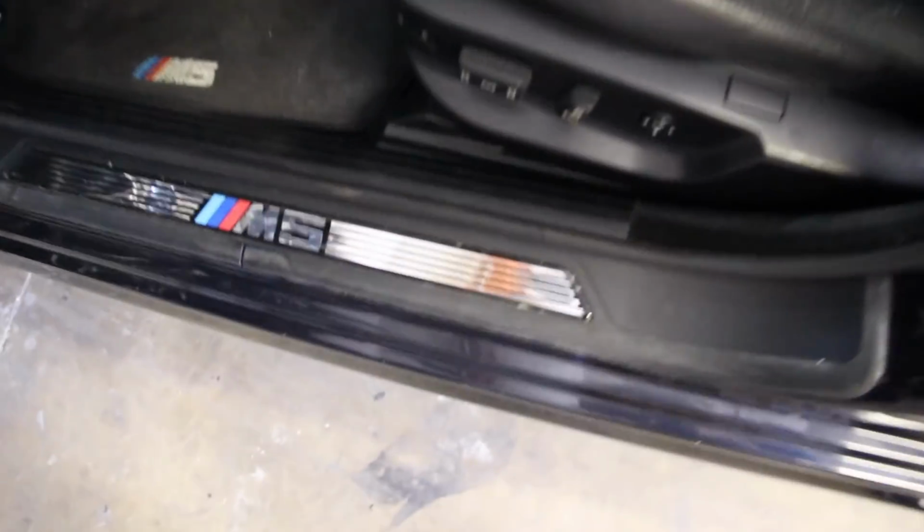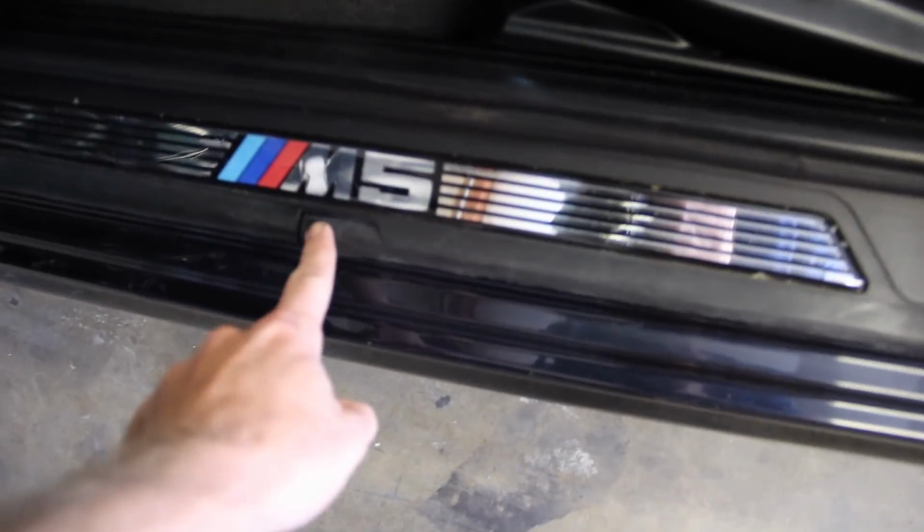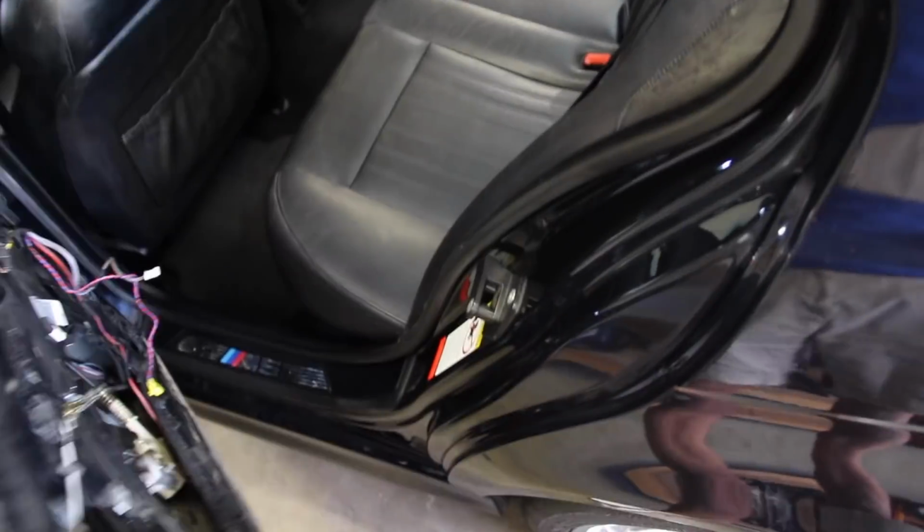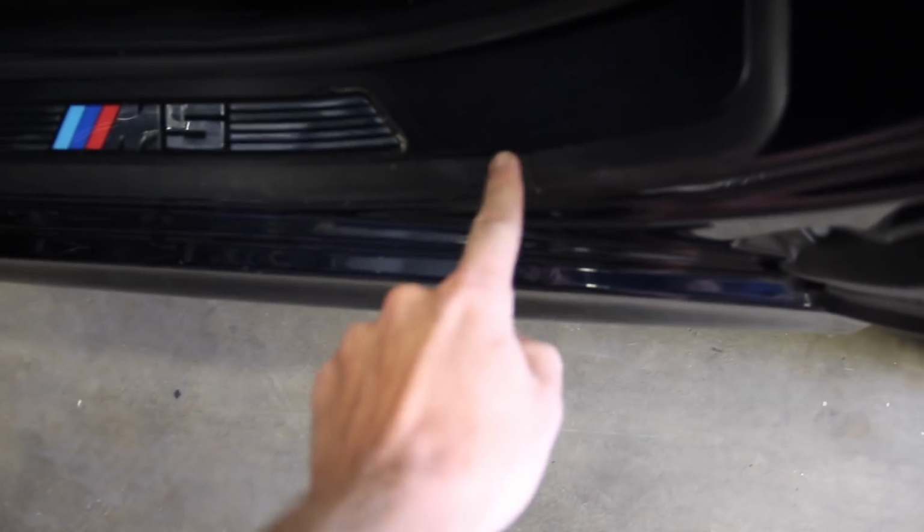We have the M5 door sills all the way around. Unfortunately, some minor damage here in this rubber component. We'll come around back, get a look at this sill. I know everybody asks about the door sills. We've got a crack here too. I don't know what it is with the rubber.